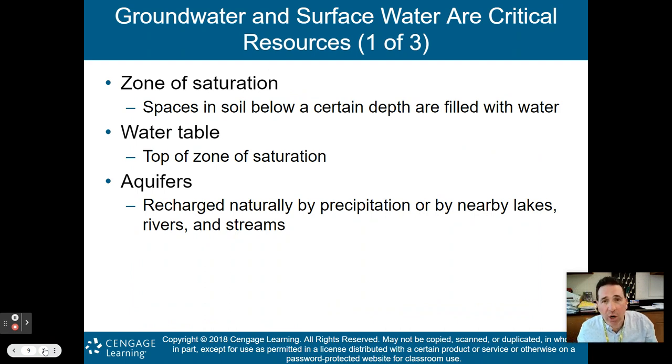All right, groundwater and surface water are critical resources. A couple of terms to understand. The zone of saturation is spaces in the soil below a certain depth that are totally filled with water. The water table is the top of that zone of saturation. So below the water table, the ground is totally saturated, or totally filled with water. Above the water table, the ground is not totally saturated.